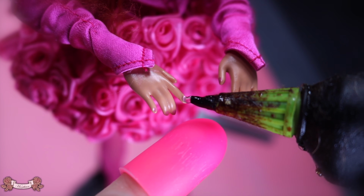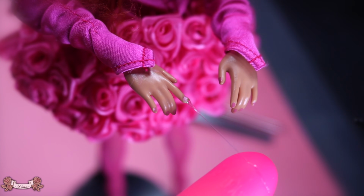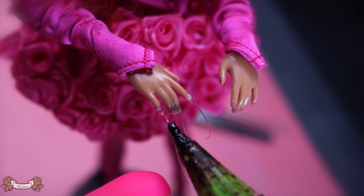And of course, we cannot forget about the nails. I'm using hot glue to give her some good long acrylic nails, and this one is going to be in red.